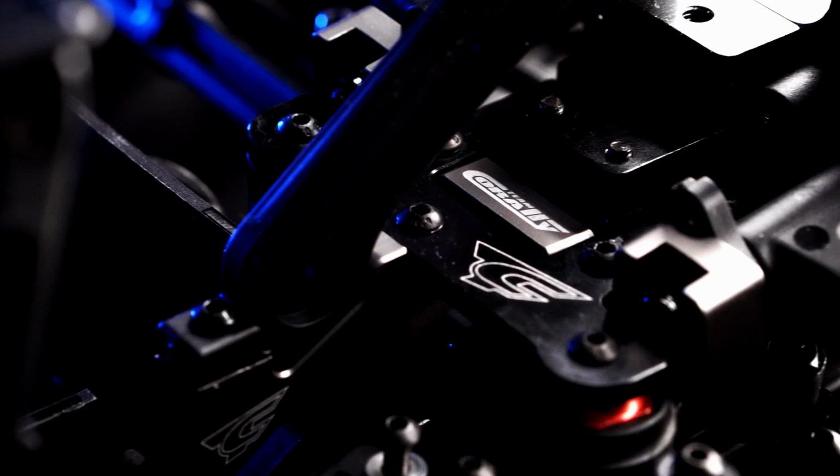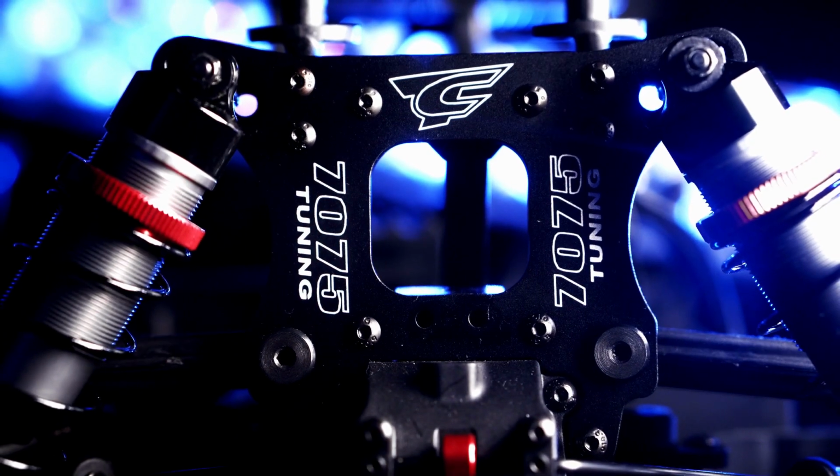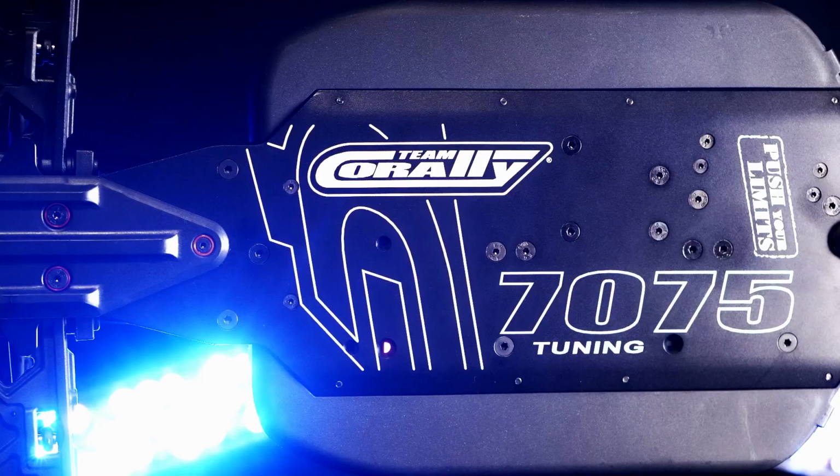I'm very proud of what we did on the ski jump. I'm very happy that we were able to make this jump, and I can assure you guys it's not the end, and Team Corally has much more to show you in the future.